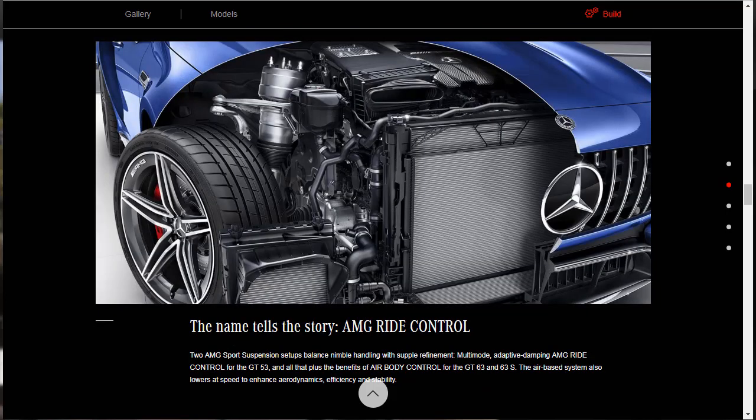So it looks like the 2019 Mercedes-AMG GT53 four-door coupe comes with something, in addition to the AMG Sport suspension, called AMG Ride Control. It says it's a multi-mode adaptive damping, and that's for the GT53. The GT63 and 63S get all of that, plus they get this air body control, so they get something a little bit different than the GT53, of course. Nonetheless, I'm sure the GT53 handles very well.